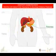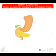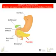Remember from the first video that some of the components of the endocrine system are found within the alimentary system, and the pancreas is one of these. Surrounding the pancreas is, of course, the stomach, the gallbladder, the duodenum, and of course in this picture is the pancreas itself. There is a common duct with the gallbladder, and the pancreas has its own duct called the pancreatic duct.